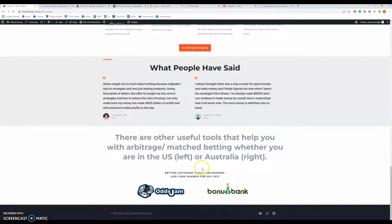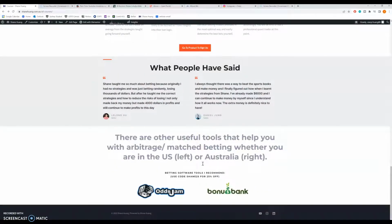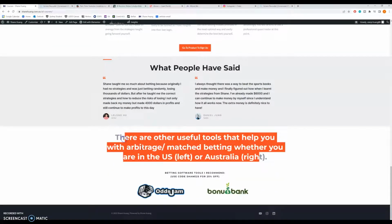But yeah, again, add some more icons to make it look less monotone, and not just a whole bunch of monochromatic text. And yeah, this is the exact same as the one on my homepage. The other useful tools are my affiliates.